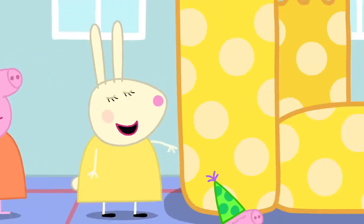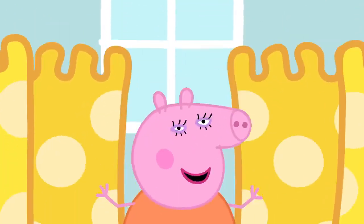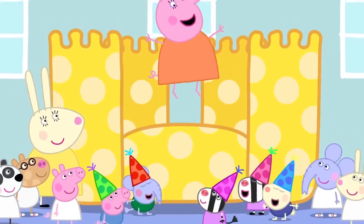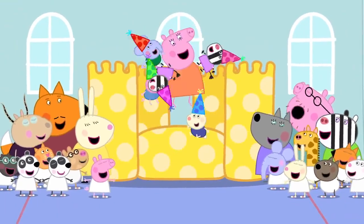Why don't you have a go on the bouncy castle? Yes, I think I will. Whee! This is wonderful. I feel lovely and relaxed. Mummy Pig loves bouncy castles. Everybody loves bouncy castles.